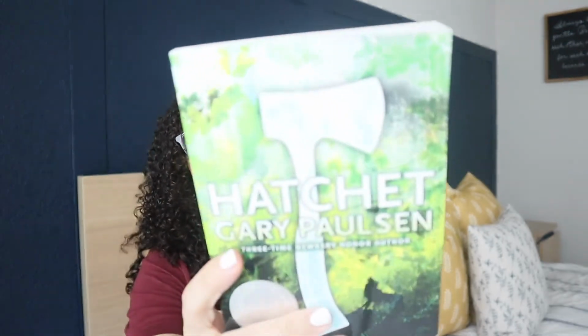I'll go ahead and read the back here for you guys. It says 13-year-old Brian Robinson is on his way to visit his father when the single-engine plane in which he is flying crashes. Suddenly, Brian finds himself alone in the Canadian wilderness with nothing but a tattered windbreaker and the hatchet his mother gave him as a present, and the dreadful secret that has been tearing him apart since his parents' divorce. But now Brian has no time for anger, self-pity, or despair. It will take all his know-how and determination and more courage than he knew he possessed to survive. So that's Hatchet. And then the next 4 books that he has are from the Good and the Beautiful bookstore.